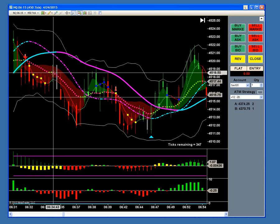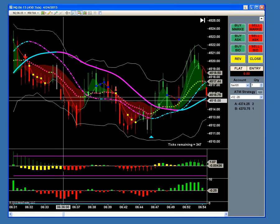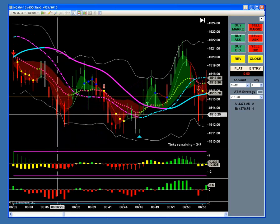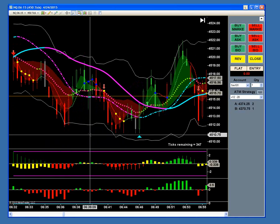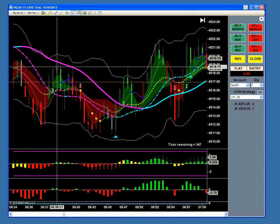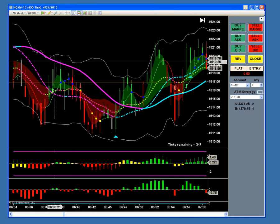934, 935 approximately, 15 seconds before 935, and you got 3 points at 936. A minute and 15 seconds later, you got $240 in your pocket. What's wrong with that? On a small account? Are you kidding? Here's a counter channel that fails because this dynamic trend band's gotten steep.